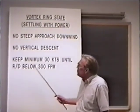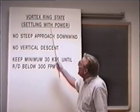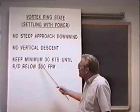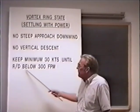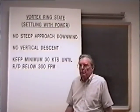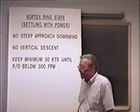But perhaps the best rule to remember, and if you remember this rule, you'll never have to worry about getting into the vortex ring state or settling with power: always keep a minimum of 30 knots until the rate of descent is below 300 feet per minute. And if you follow that rule, you'll never have to worry about getting into the vortex ring state.